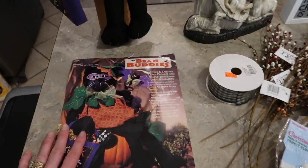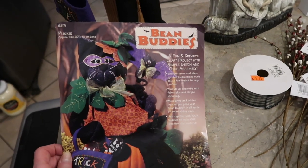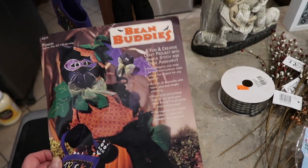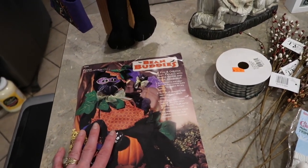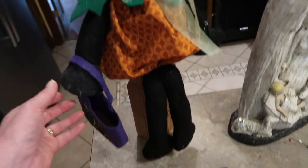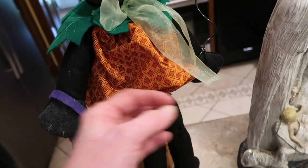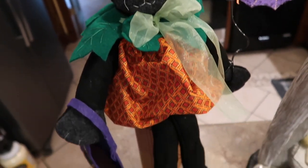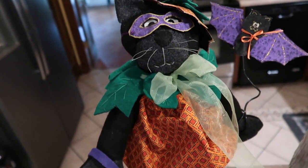So the first thing I want to share with you is this little Bean Buddies craft kit I picked up at the Goodwill outlet store where you dig through the bins, brand new. This was probably about $20 back in the day, in 1999 actually. And I want you to know, after 22 years, all the supplies were just like new, and it took me about 3 weeks to make her. I worked on her an hour or so every night, and I just love how it turned out.